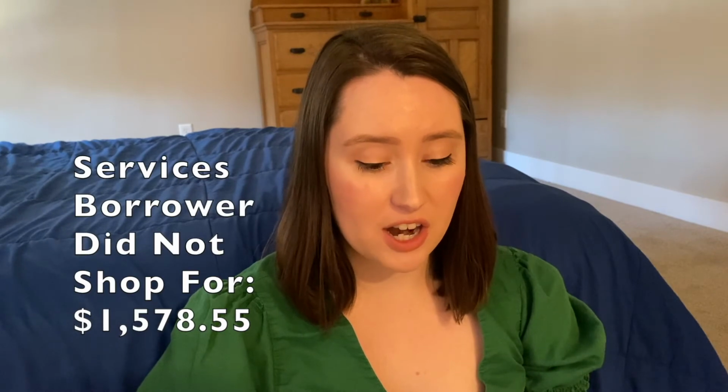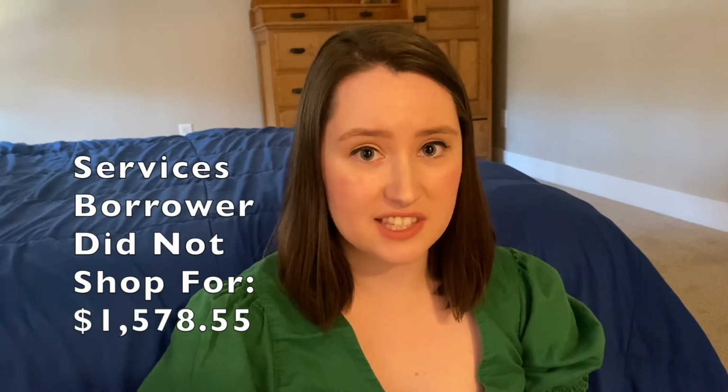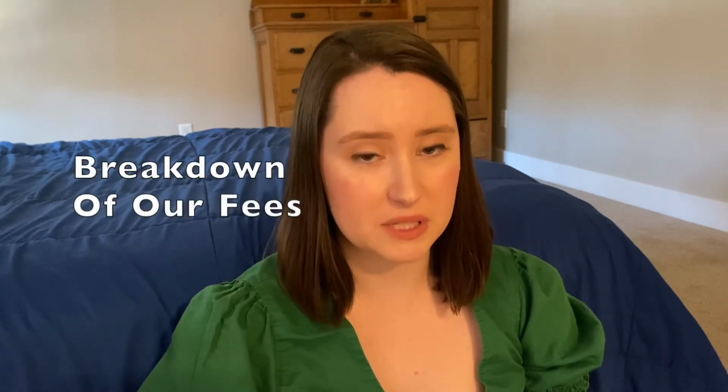Those are where the actual bank is really crunching the numbers and making sure that we're going to qualify and that we have the right amount of assets and that we're correct on our debts and all that good stuff. So $645 just out the door right there. Next were all of the services that we could either shop for or not shop for. Now, we did not shop for any of these, which means we didn't compare prices. And so all in total, we spent $1,578.55 on other fees not related to originating the loan specifically.